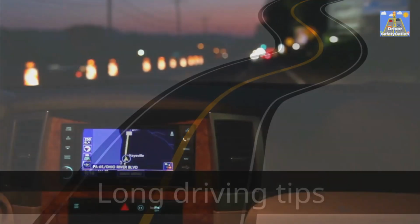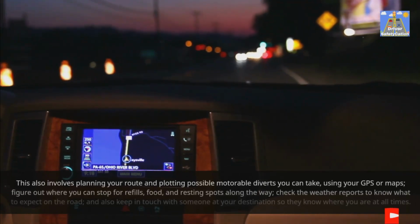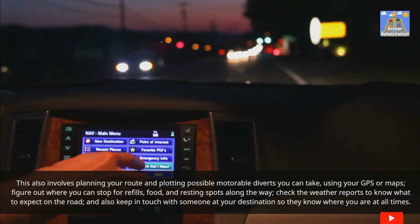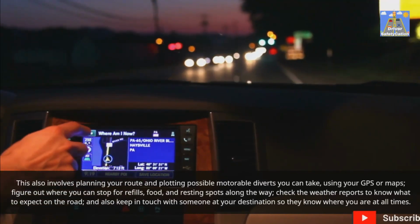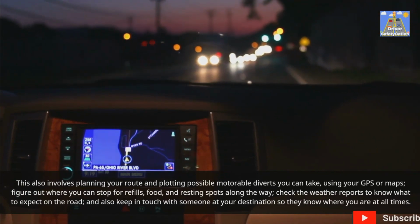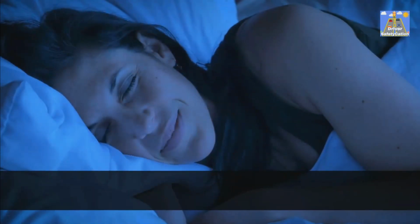Long driving tips. This also involves planning your route and plotting possible motorable diversions you can take. Using your GPS or maps, figure out where you can stop for refills, food, and resting spots along the way. Check the weather reports to know what to expect on the road, and also keep in touch with someone at your destination so they know where you are at all times.